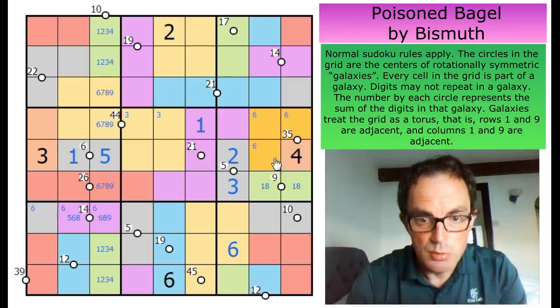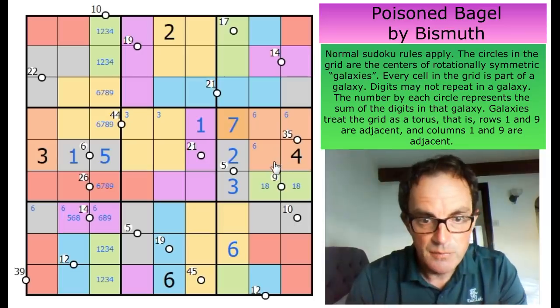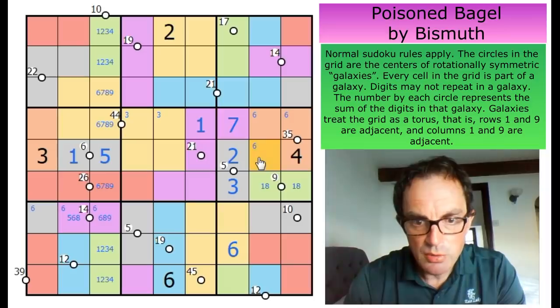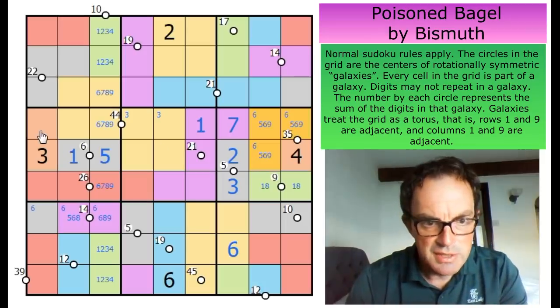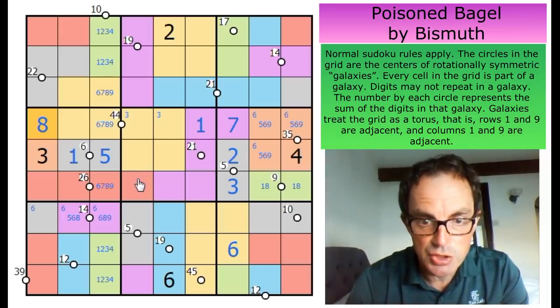So where does 7 go in box 6? It can't go in the 35 cage. It must go there. And now we know the composition. These squares obviously have got to be 5, 6 and 9. And these two squares therefore have got to be 3 and 8, because we know the exact composition of the 35 cage. 5, this is not a 5.